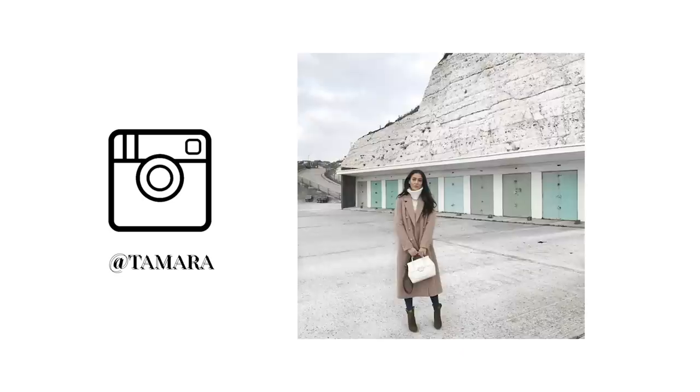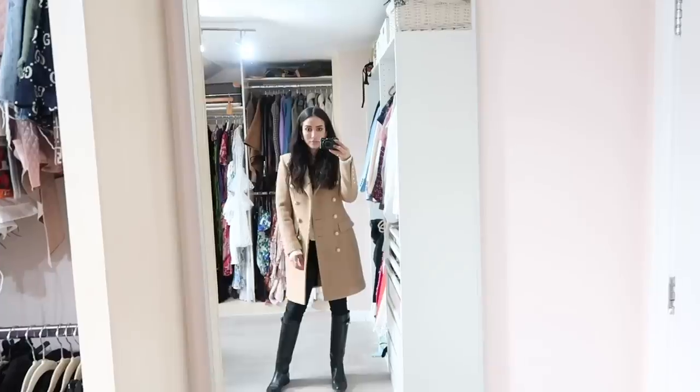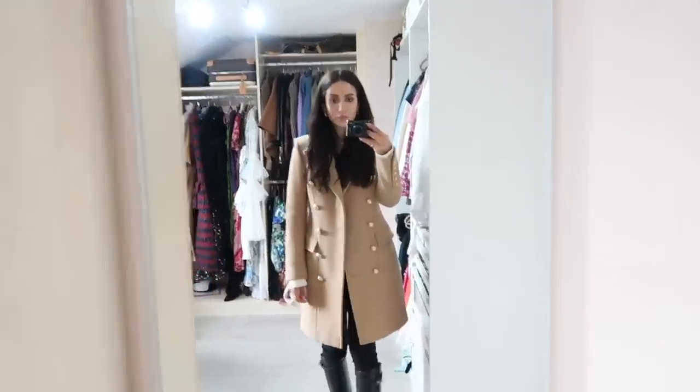But very similar to the Max Mara coat would be the Balmain double-breasted button coat. This is a wool and cashmere mix. It's a beautiful beige color, similar to the color of Max Mara. I've worn this coat more than 100 times for sure. I got it, I believe, in 2016 or 17. Who remembers? Wow, if you remember, I love you. So I got it a while back. I love it. Classic silhouette, very flattering, beautifully structured shoulders, but not too padded.